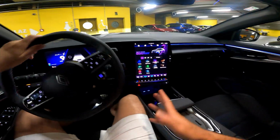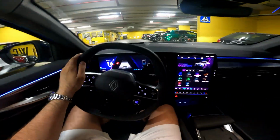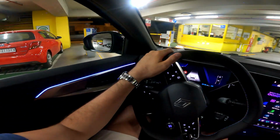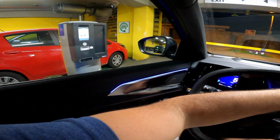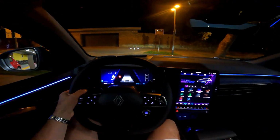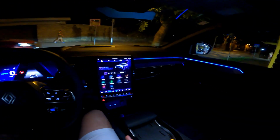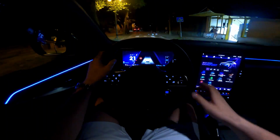Now the thing is, with the maneuvering of this car, it's so easy because it's got the four-wheel control and it turns the rear wheels by 5 degrees in the opposite direction of the front wheels. So that means that it's very easy to maneuver here, for example. And the turning circle is only 10.4 meters, which is a turning circle for a city car and not a SUV like this, that is again 4 meters and 71 centimeters long.